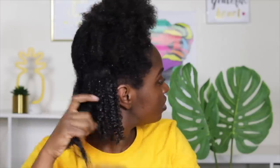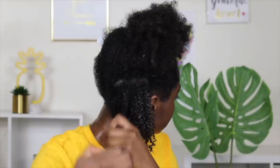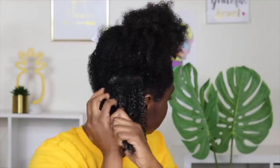I do that only because I don't want puffy roots. The shingling method is basically where you smooth from the root to the end, and then you twirl right at the ends. So we're smoothing and then twirling, just like so. If these curls come out that popping, I may just wanna leave it out. But I'm gonna do my best to stick to what I said to y'all. I'm gonna do a puff.